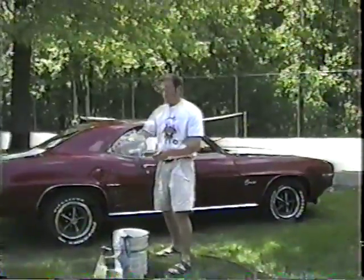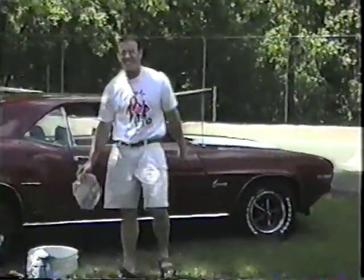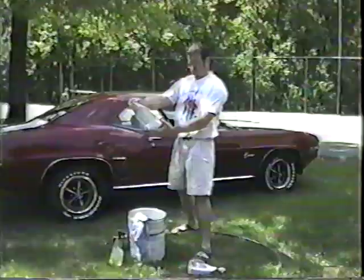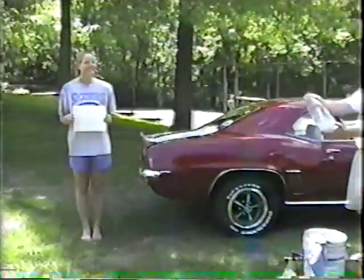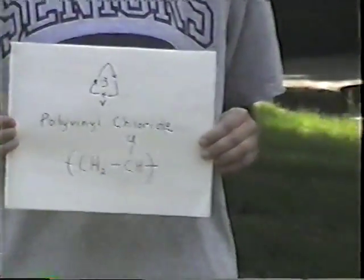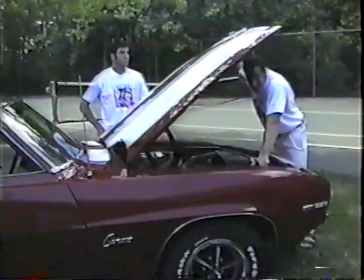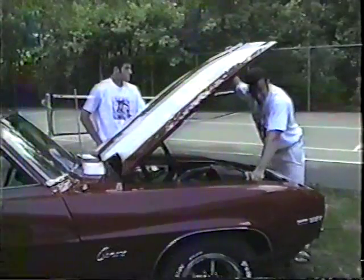Oh look, this is made out of polyvinyl chloride. See, this is... Alright, you guys can't... This is made out of polyvinyl chloride. Pants. Khaki pants.